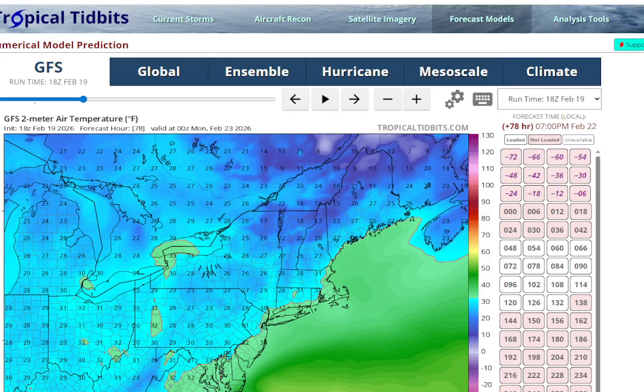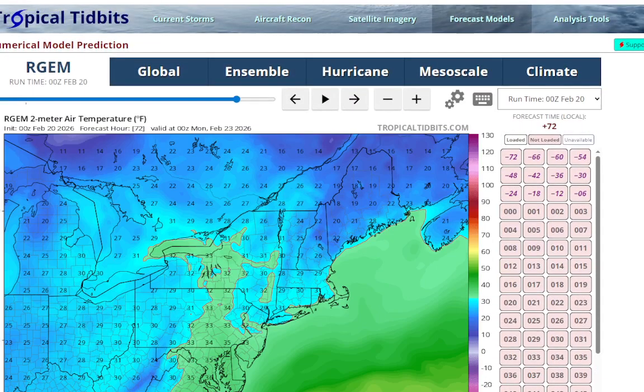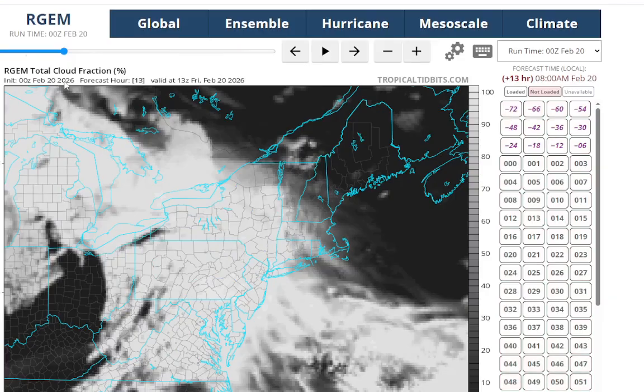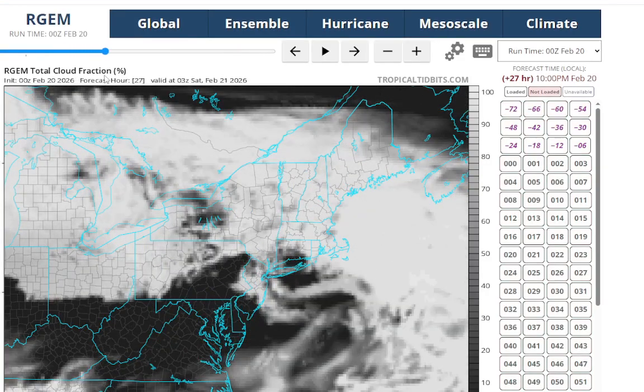So we'll go back to RGEM for a moment. Just look at skies in the RGEM, because obviously we're going to have plenty of clouds around. If you like sunshine, like me, you're not going to like the way things are, because tomorrow you're not going to see the sun at all.